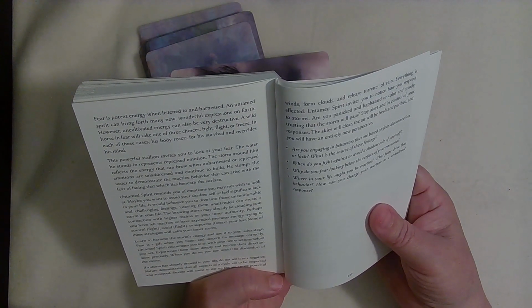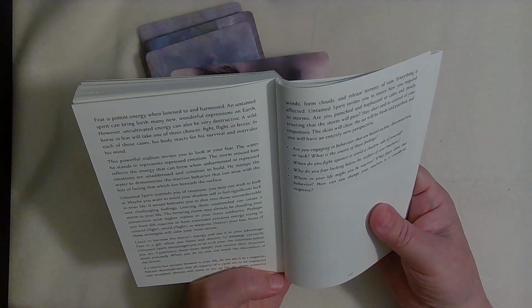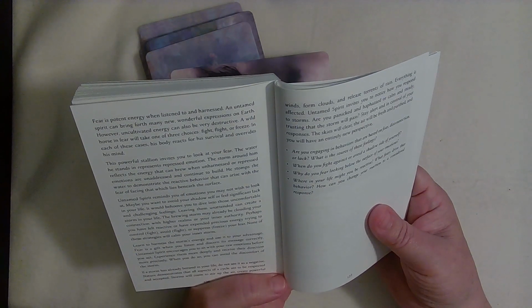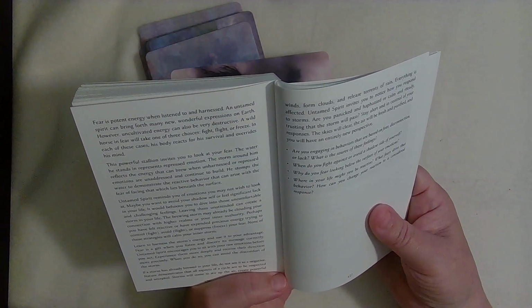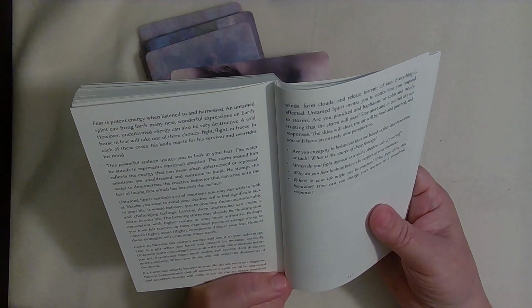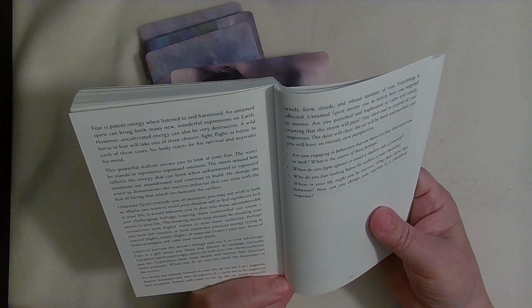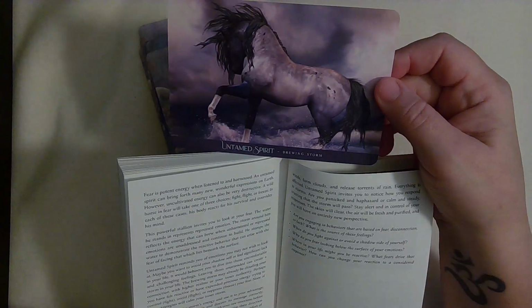This powerful stallion invites you to look at fear. The water he stands in represents repressed emotion. The storm around him reflects the energy that can brew when unharnessed or repressed emotions are unaddressed and continue to build. He stomps the water to demonstrate the reactive behavior that can arise with the fear of facing that which lies beneath the surface. Let's hold up the card while I'm doing this.